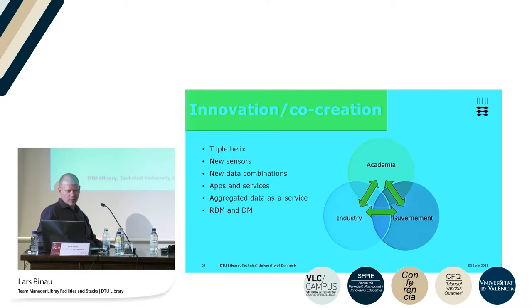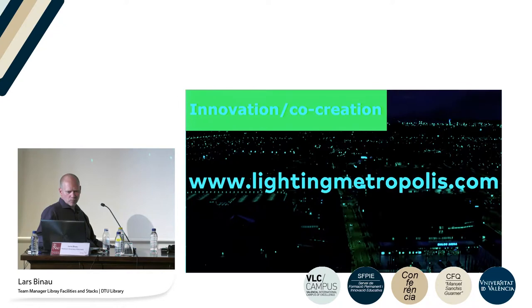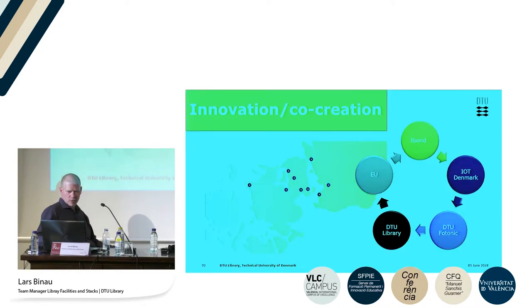And the third thing within data innovation is to work with the industry and people around us, working with companies. So we're already part of an EU project called Lightning Metropolis, where we are an example of new innovating lighting with sensors. So this has meant that we are in connection with different institutes and researchers at the university studying light and local companies.